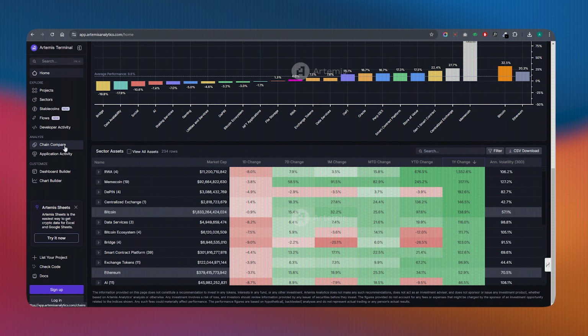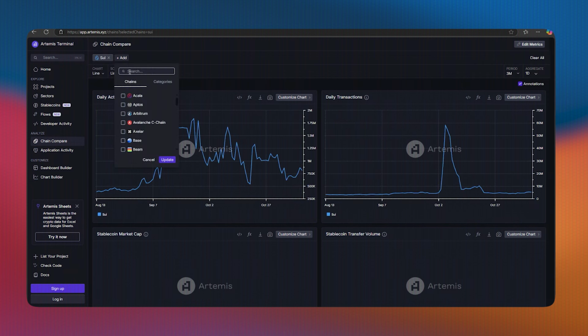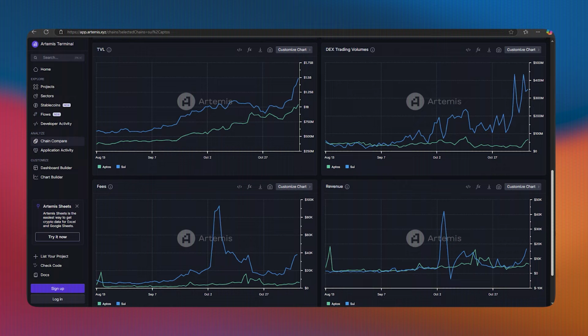Now, another one is the chain comparisons. With chain comparisons, you can essentially see side by side the major blockchains, and you can analyze the growth and the health of each chain by evaluating their different metrics. So you can go here and check out, for example, Sui versus Aptos, two new layer ones vying for the market share to take away from Solana. We can see here that Sui beats Aptos across most market metrics, and you can start to see why Sui could be best placed to beat Aptos. You can look across daily active addresses, daily exchange volumes or transaction volumes, the TVL and the DEX trading volumes. You can see Sui outperforming pretty much everything, which is awesome.